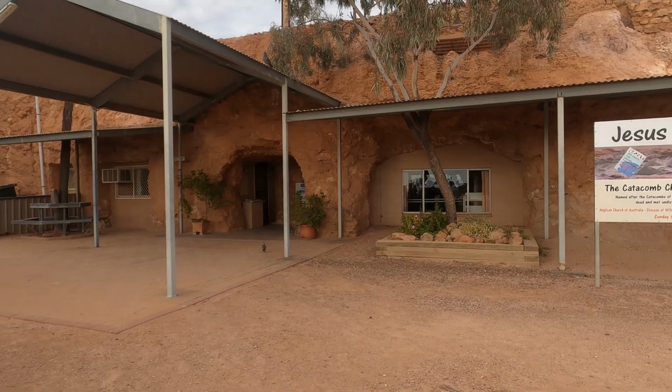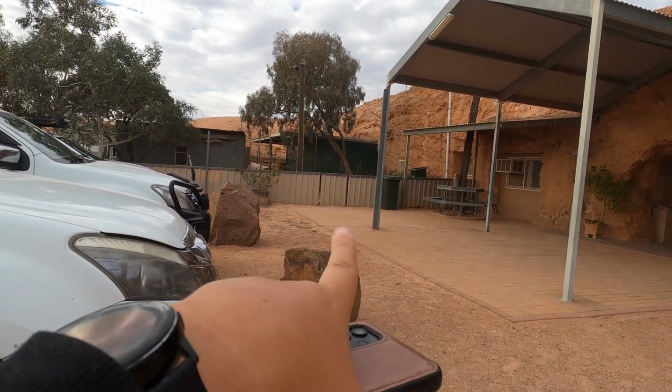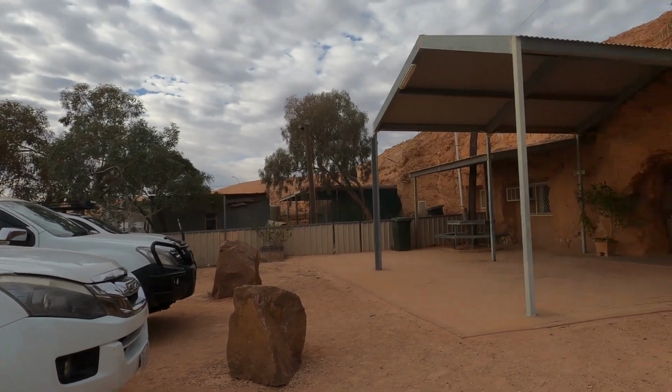So we're back in Coober Pedy, and we're here on a Sunday, so we've decided to come to church. We walked through a few of the churches when we were here last time, and we met the pastor of the Catacomb Church, which is an Anglican denomination church, and he actually lives in that house right over there, and we were having a chat with him. So we thought we'd come along to the Sunday service today. I'm not going to record the service inside, obviously, but it gives us something nice to do since we haven't been to church in a couple of months since leaving for our trip. So let's go.